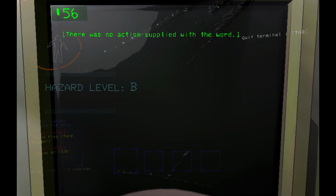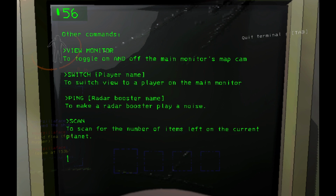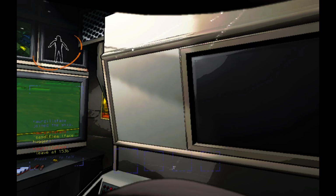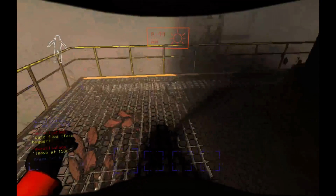So inside that there was no entrance. I'm trying to figure out what our quota is. Yo, you left again. Where are you? Is there a radio? I know there's a radio.